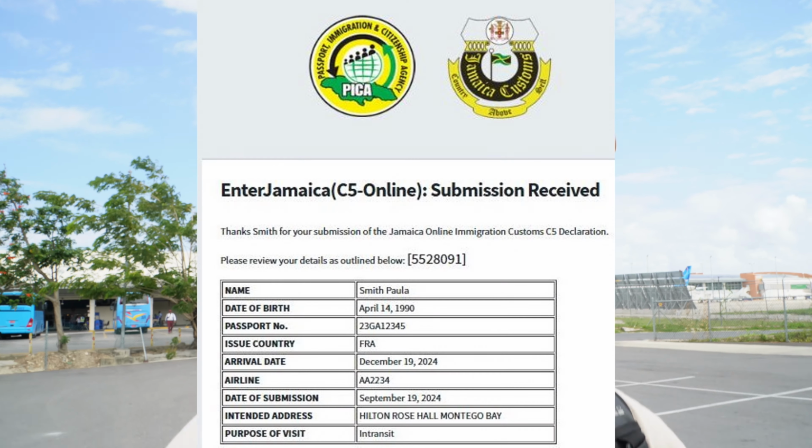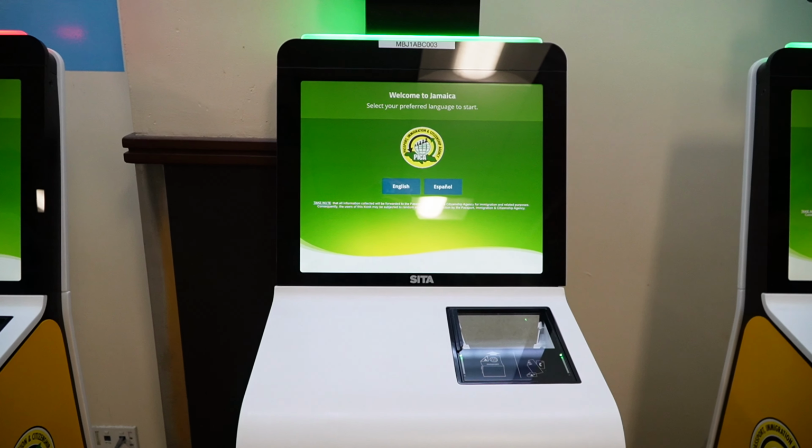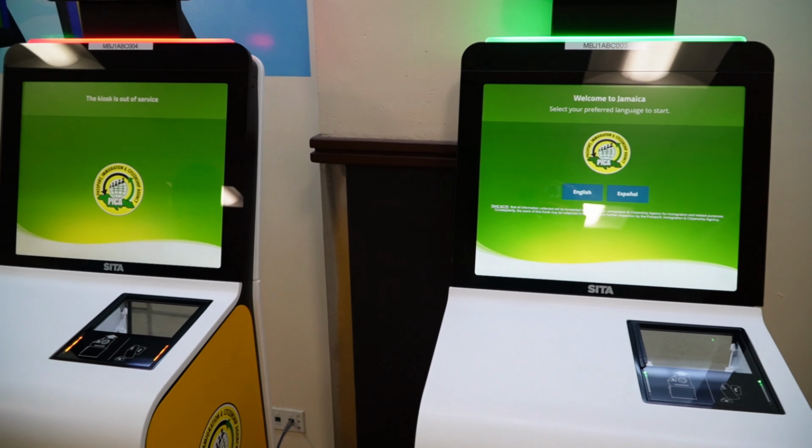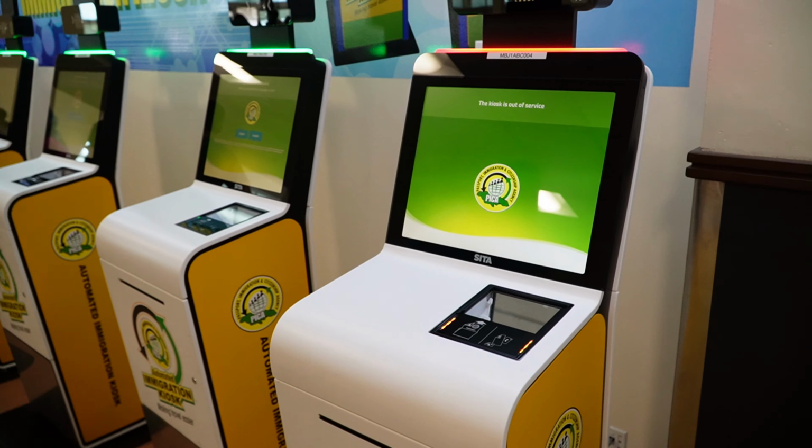Also, one thing that you guys have to keep in mind when you come here is this C5 form that you have to fill. They were very strict about that when we were in Boston. They didn't want to let us in the plane without having that form. But I guess once you get here, if you're a U.S. citizen, they just let you in. There's that machine that I was showing you guys earlier, and that's where you scan your passport and you just go on in.